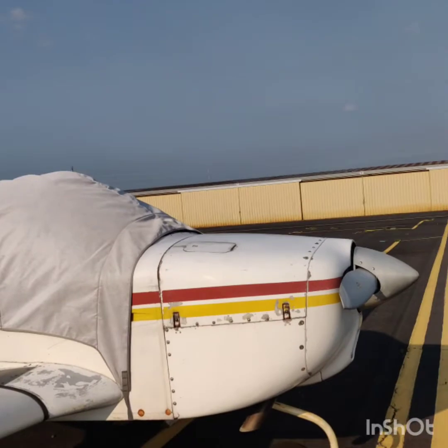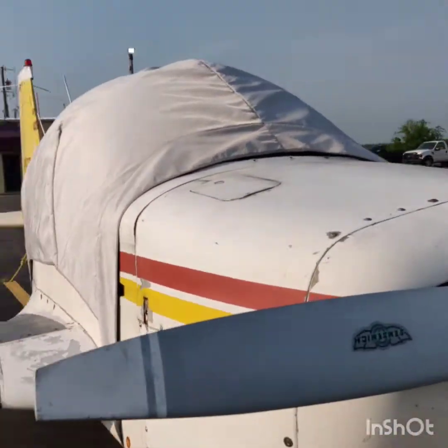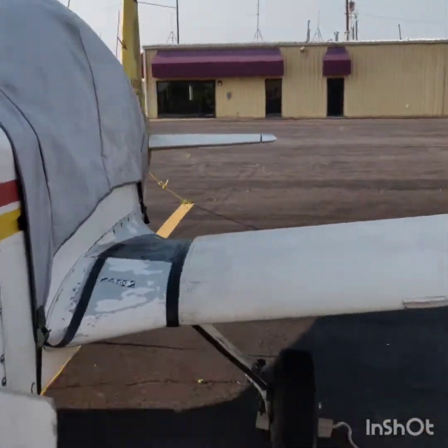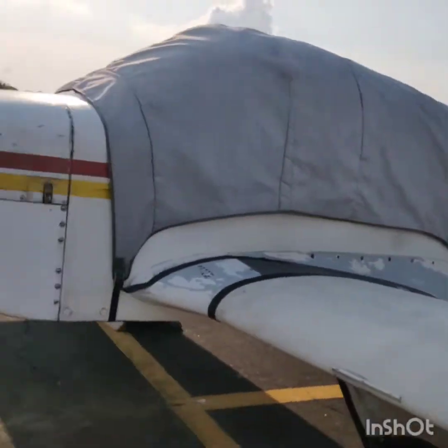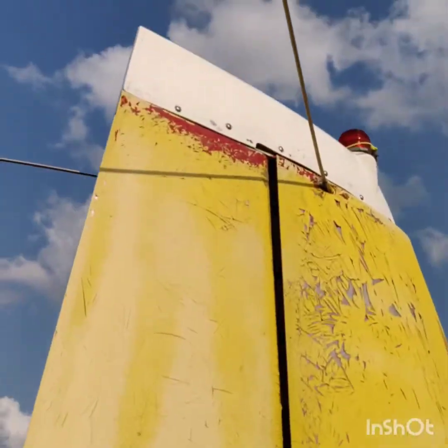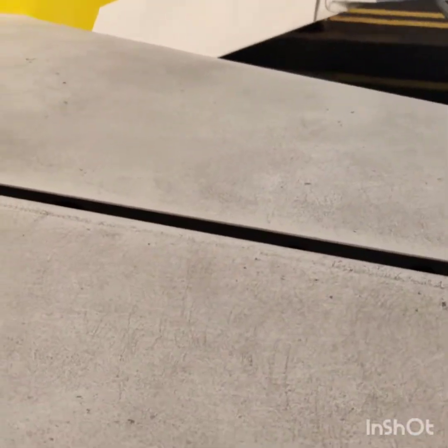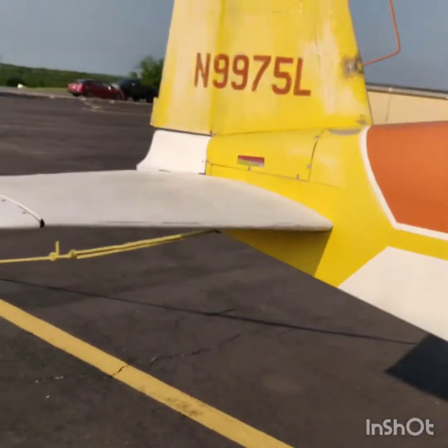So yeah. Really neat. The tail is pretty tall compared to me, and it's pretty old. I don't know, this one might need to get a little clean up before it goes flying ever again.